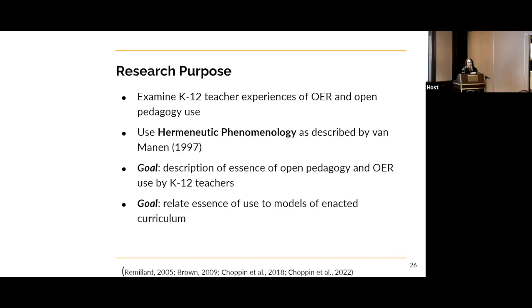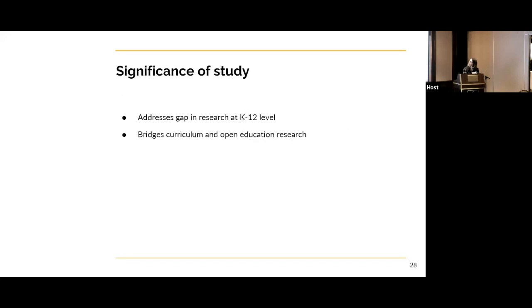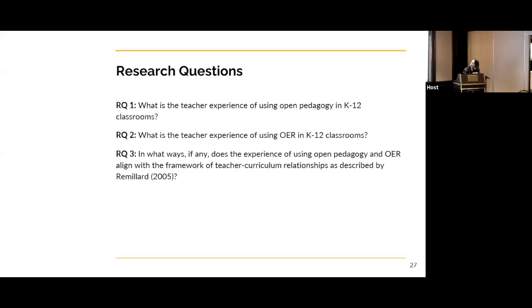And so like I said before, in K-12 education, the language of curriculum is super prominent, and it might be a doorway for this group of educators to participate more fully in the open education conversation. And so I have my 3 research questions that I'm thinking of, centering around teacher experiences of open pedagogy, teacher experiences of using OER, and then in what ways, if any, do those experiences align with the framework of teacher curriculum relationships described by Remillard?